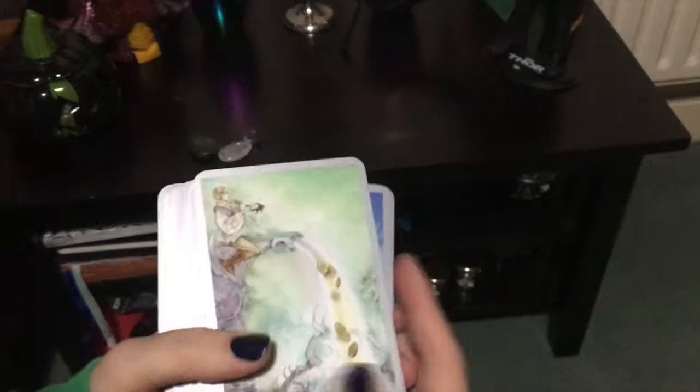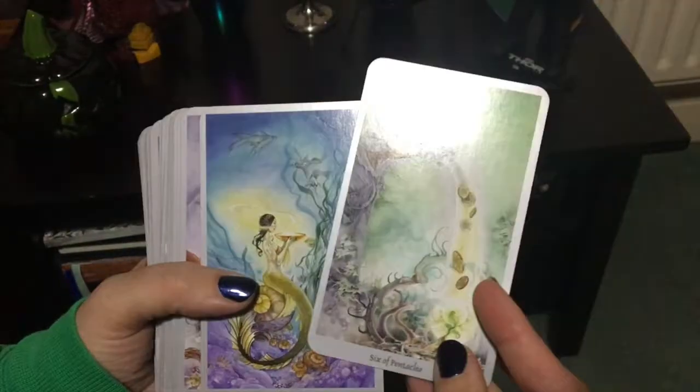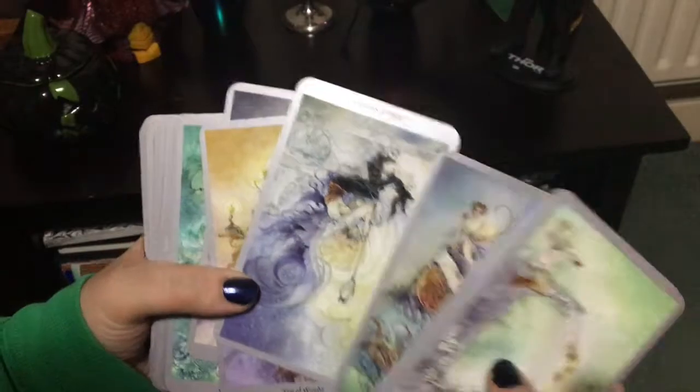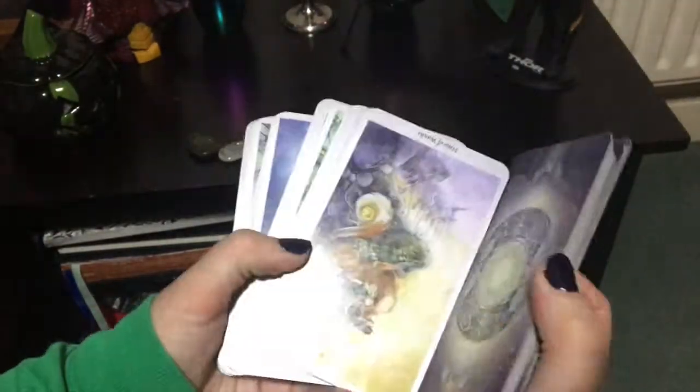So as I was saying, this is my favourite deck from the previous video. I both love and loathe these cards because they are stunningly beautiful, both the back and every single illustration. They're fairly easy to read. I keep drawing that one, it has kept popping up a lot recently. They're beautiful. I highly recommend this deck.